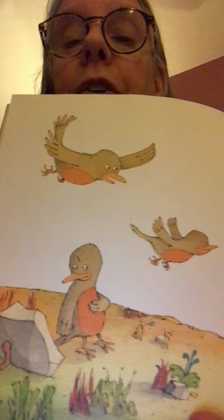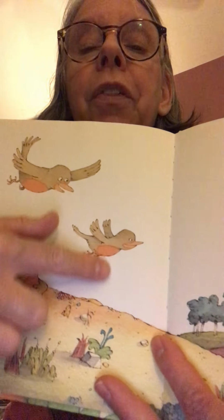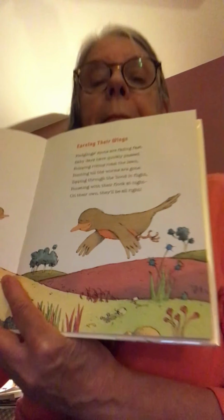Romping robins roam the lawn, hunting till the worms are gone. Zipping through the hood in flight, roosting with their flock at night. On their own, they'll be all right. And so they're showing them living their daily lives. Some worms near about, but they're able to take care of themselves now. See? They look happy and content. They know how to find their food. They know where to stay safe for the most part, and they're just enjoying flying and being birdies.